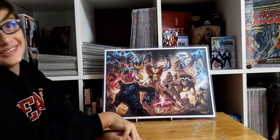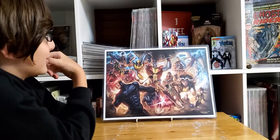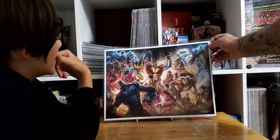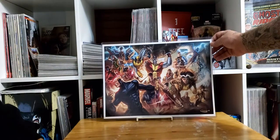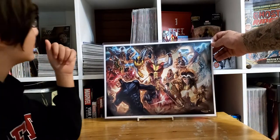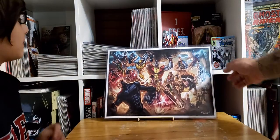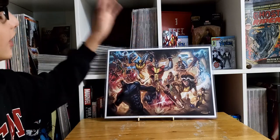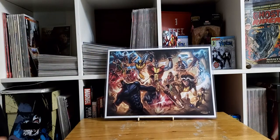You want me to go? Yeah. I ain't even finna lie, I gotta give this one a 10 too. All right, let me look at it. The details on this are crazy. I gave it a 10 also. Yeah, look at Colossus, Cyclops. Oh my God, Wolverine. My favorite part of this is Cyclops, Beast, Colossus, Wolverine, and Cable. Yes, sir.